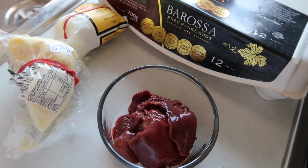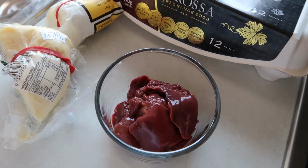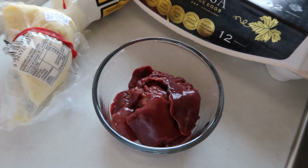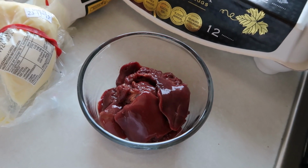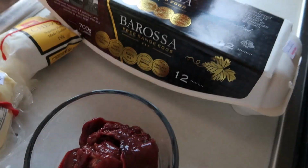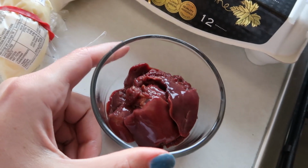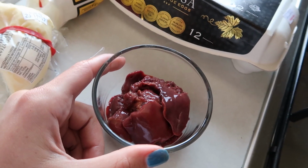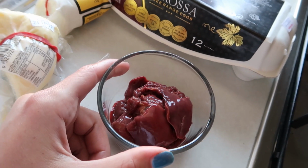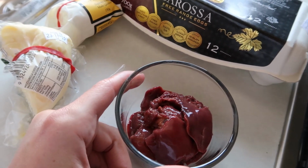And if you're curious about the differences, I'm actually going to be filming a video today, which should be up before this one, comparing beef liver to lamb liver to chicken liver, so you can check that out. Of course, just going to use lots of salt. I haven't had chicken liver for a while. I actually bought this for Zeus, my cat, but thought might as well cook some up for myself.